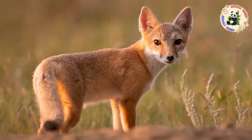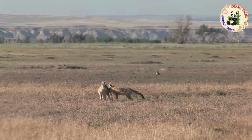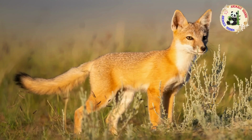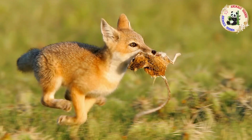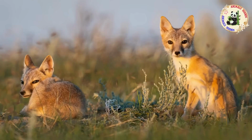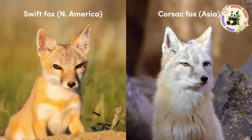Heading back to the mainland, the swift fox is one of only 2 remaining species on the North American continent, found across the prairies of the US and Canada. Like their island cousins, the swift fox is also quite small, weighing no more than 6.5 pounds, and their curious faces bear a striking resemblance to the Corsac fox, who occupy the same habitat on the Asian continent.